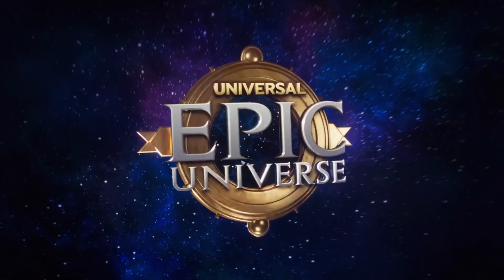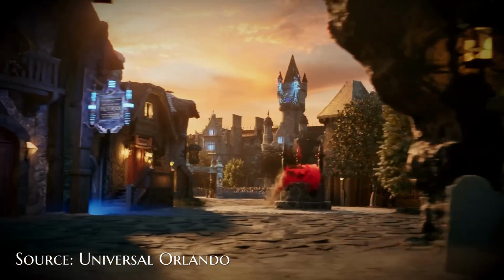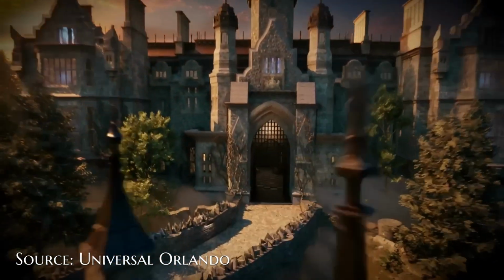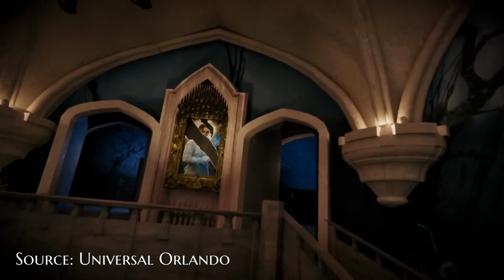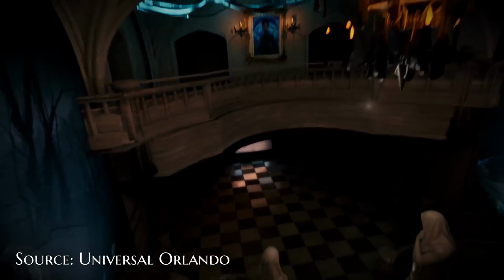Look at Universal's upcoming Dark Universe section in Epic Universe as an example. This area has the potential to bring classic monsters like Dracula, Frankenstein, and the Wolfman to life in a truly immersive year-round horror experience. By creating a rich atmosphere filled with suspense and fear, it could offer a unique thrill beyond the typical theme park fare. If more parks embrace this approach, incorporating horror elements into their everyday attractions, they could provide something distinct and memorable, rather than just another lineup of coasters.